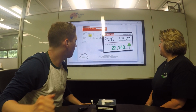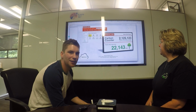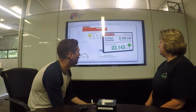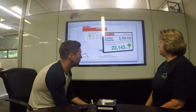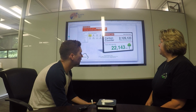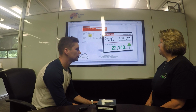Likewise, you can take the same information and push it to a digital signage display. If you're in a corporate cafeteria and you want to say, this is the type of environmental impact that this corporate cafeteria has had, or this is the type of impact that this individual store has had, you can do that as well.